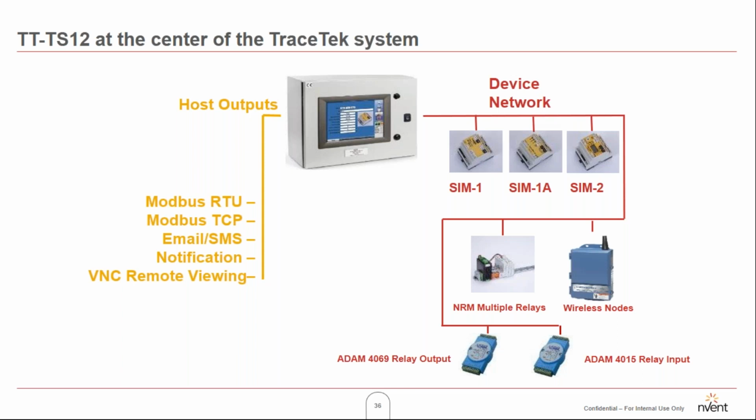And from an output point of view, the control panel is designed to give output to various host systems through Modbus, be it RTU or TCP. We can connect to SCADA systems, DCS systems, PLC systems. So all those kinds of integration facilities are possible, including VNC remote viewing, etc. So various connections to third-party systems are possible. Data logging and data entry is also a part of this control unit.